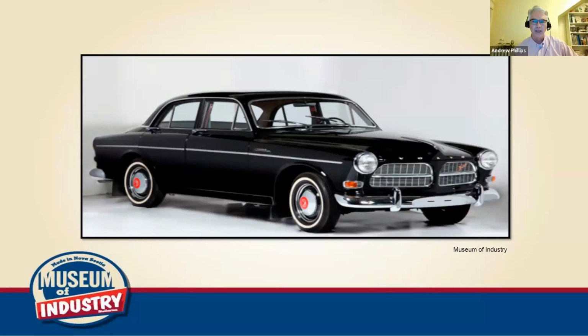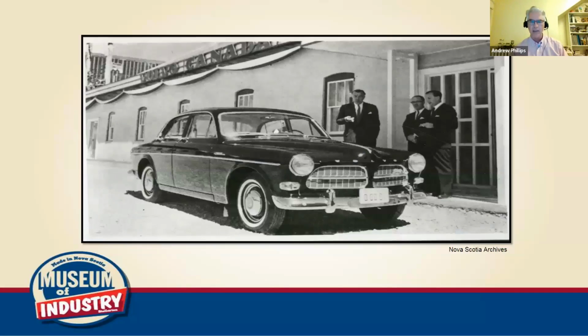Stanfield, I will also mention, bought a Volvo for himself as a way of boosting the company and its presence in Nova Scotia, and he encouraged a number of his cabinet ministers to do the same as well. The next slide shows some of the opening events.